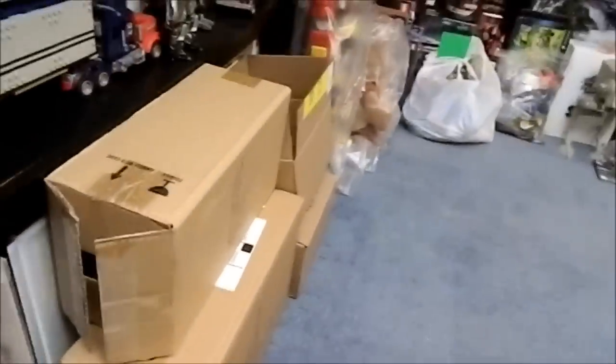All this stuff right here is stuff for sale. It's like outbound stuff or pending. So I'm waiting on money to come in for these two before I box them up and label them. And then there's somebody's Batman in there. And I'm going to turn on some more lights here.